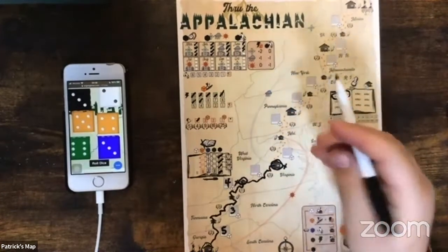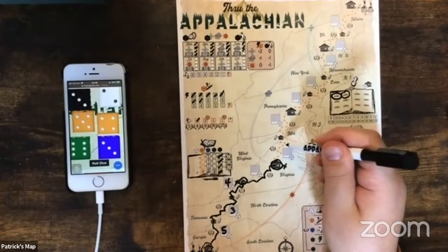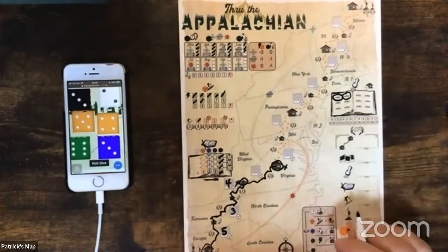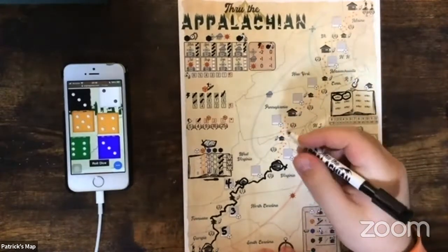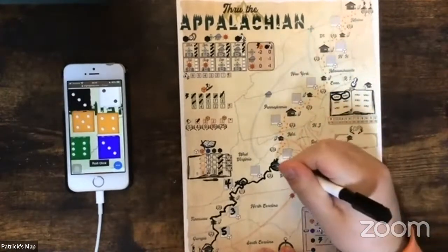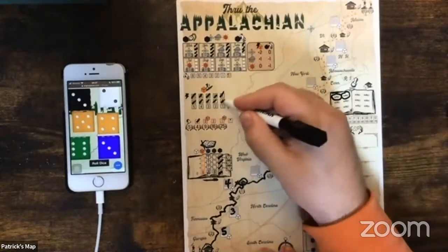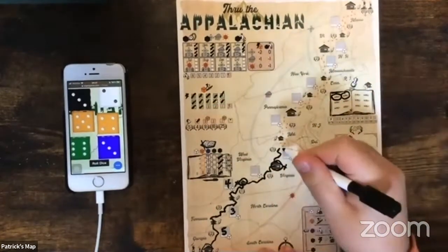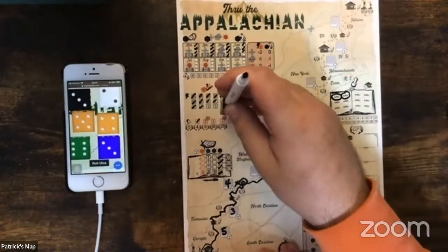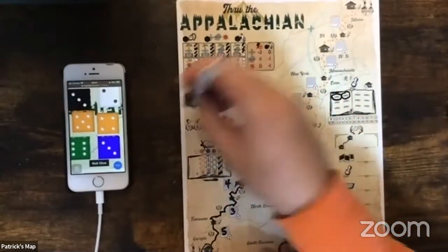I'm gonna take another 5, 6. Full energy. Yes. Do as I say, not as I do. I'm going to move all the way to the next shelter. Me too. So 1, 2, 3, 4, 5. And then good rest. I think I'll do that. So 1, 2, 3, 4, 5, 6.